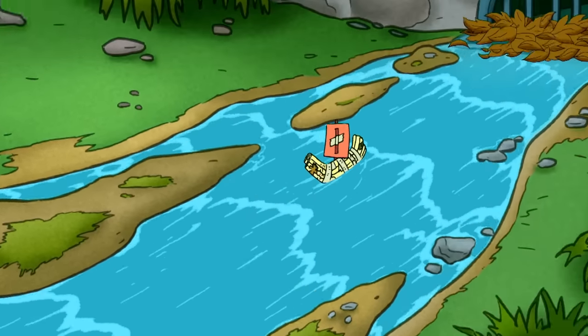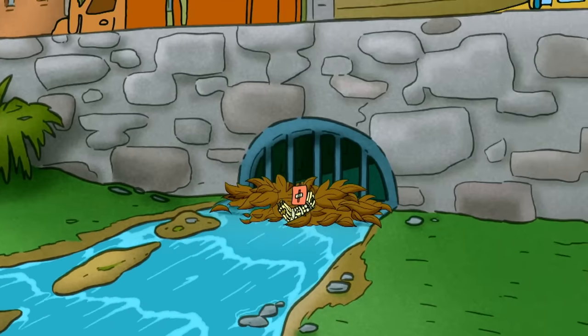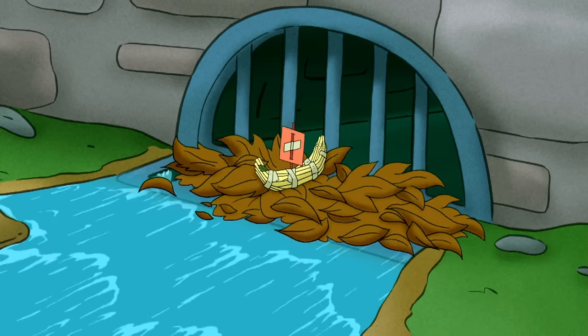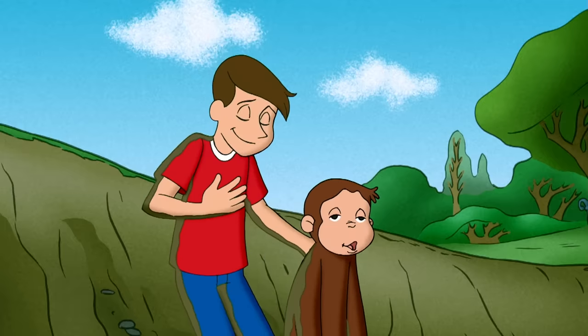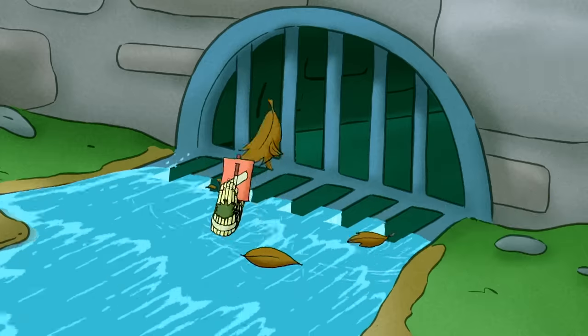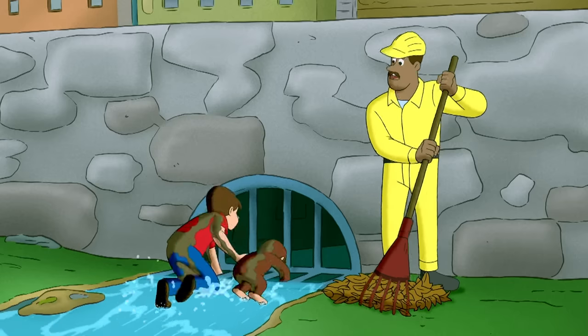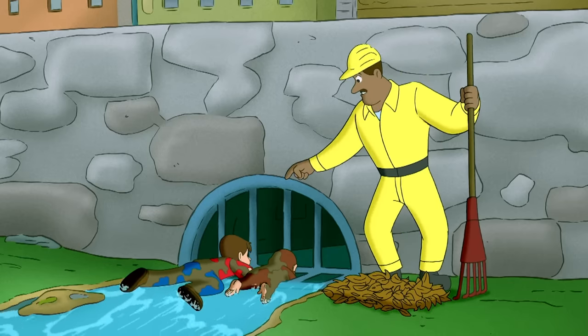Steve's boat was a goner. Or it would have been if the drain had been draining, but it wasn't. Until someone cleaned it. No! Hang on, kid. You can't go down there.